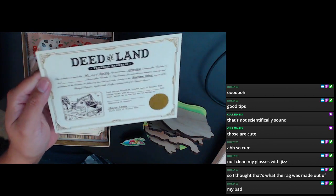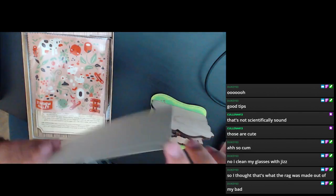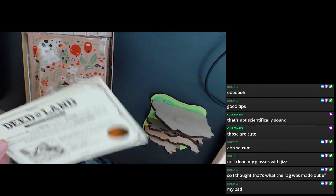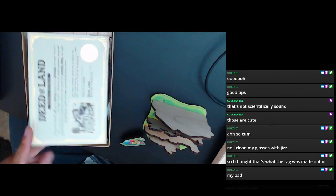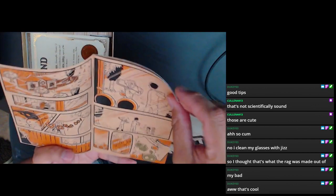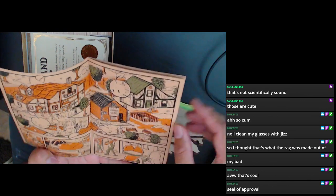So gross. Came with this badass deed of land signed by the mayor, Lewis, the mayor of Pelican Town. Had a little fancy, what do you call those seals? Don't they have like a specific name? But anyways, that came with that. Pretty snazzy. Came with like a little comic book, but there's like no words in the comic book. It's just like a series of pictures of everyone going on about their day. Seal of approval.